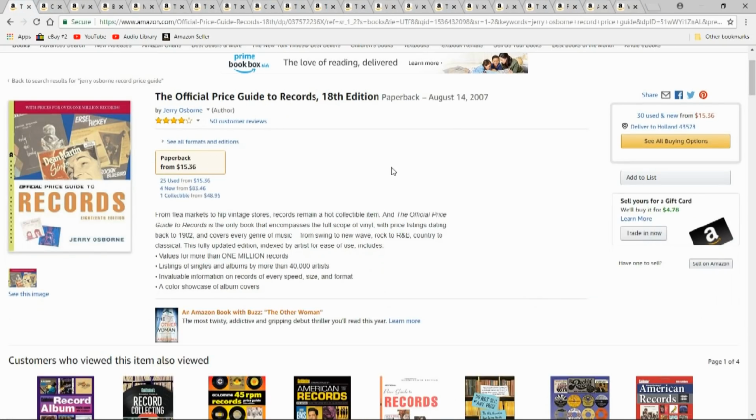If you're going to buy an older book and use it for reference, Osborne's is probably the better one to get, because it's got a huge amount. It's got values for more than 1 million records instead of just 30,000 in Doc's version. Osborne, I have a couple different versions of this book. I think I got the one before this, which came out a couple years before, maybe 2004, 2003 or something. But Osborne's got the book out there.